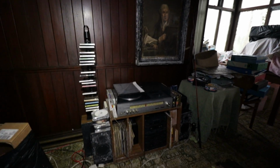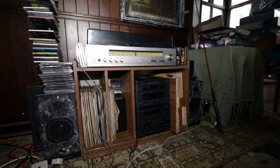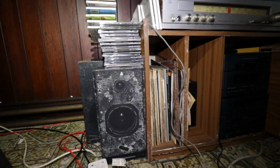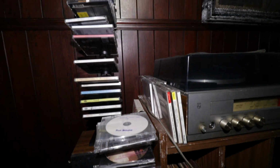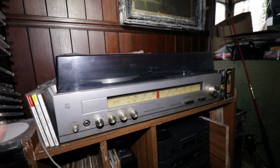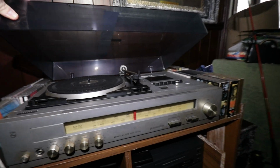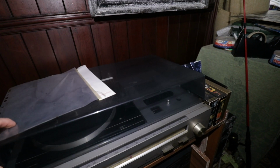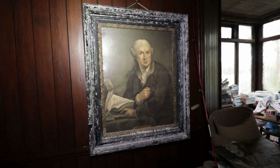Come across, got this old stereo. Look at that old stereo system. The record player. Such a shame, because look at the mould on that again. 2 lots of speakers. Old CD rack. That's a flashback to the 90s. Look at this. Wow. That's amazing. David Garrick. Who is David Garrick?